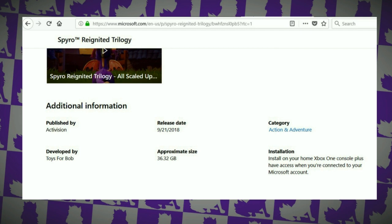But yes, we have 36.32 gigabytes. Now, to me, discs can hold 50 gigabytes worth of data. It says a minimum of 50 gigabytes on that back cover, but what I'm thinking as well is that that's just the unpacking gigabytes.